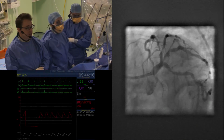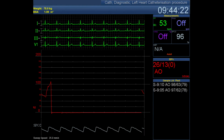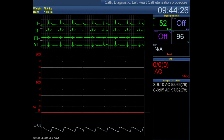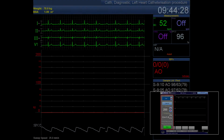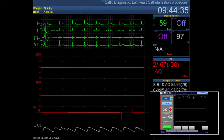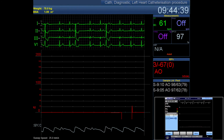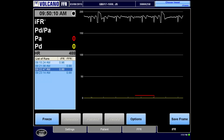And let's, can we just zero on the physiology screen? And we'll zero on the Volcano box as well. If we can have both of those on, that'd be super. So the Volcano box, let's just hold on, David, for a sec there. And that's great. So now we can go ahead and hit the 0 PA button on the Volcano box. This is a very, very important step to ensure that the two systems here are talking to one another adequately.